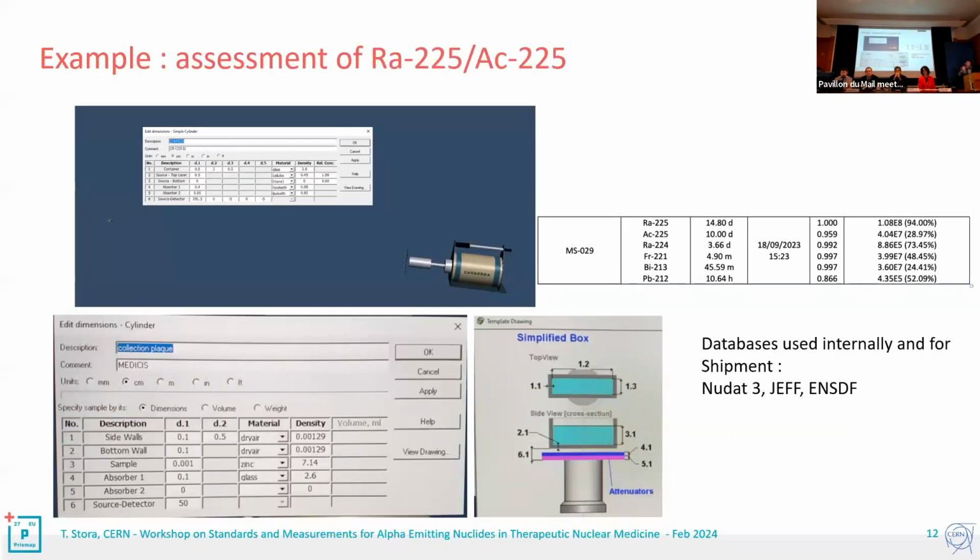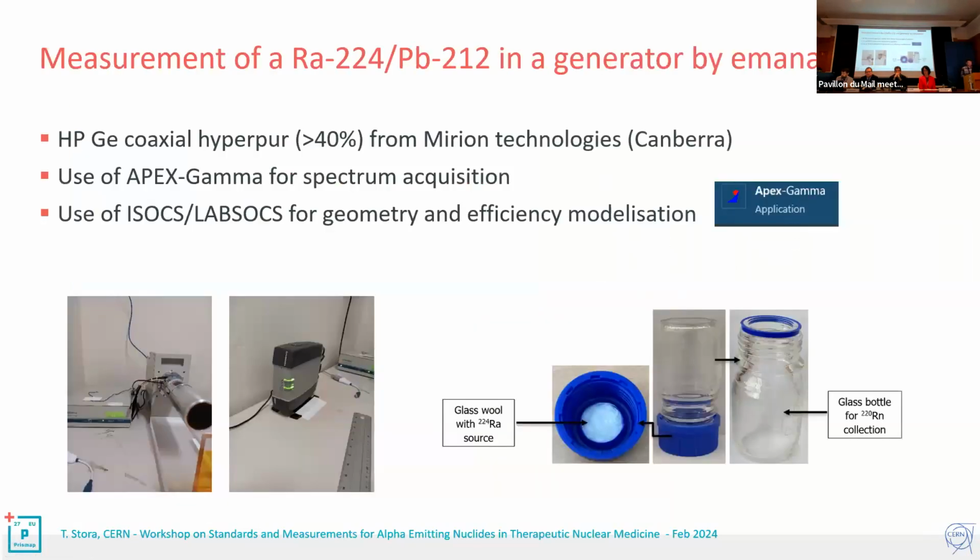Okay, so just a little bit of how, when we deliver radionuclides, we assess the radionuclidic purity. We would typically have a high purity germanium detector. We will enter the geometry, and we will, of course, have regularly calibrated instruments. And then we'll use libraries. And of course, we have to make sure that these libraries have a properly consolidated transition scheme so that we can have, with the right geometry, a proper quantification of our full decay chain. And eventually, if we produce two radionuclides together, that we don't have interferences either.